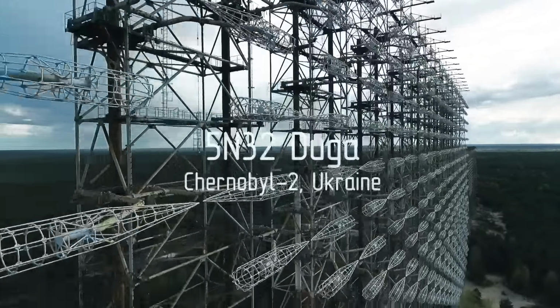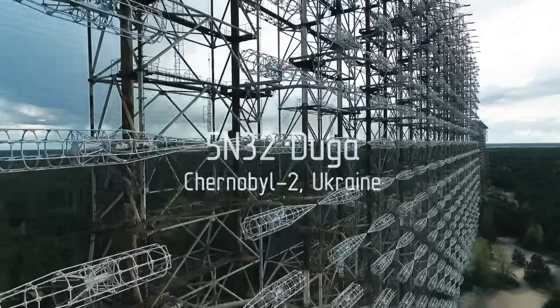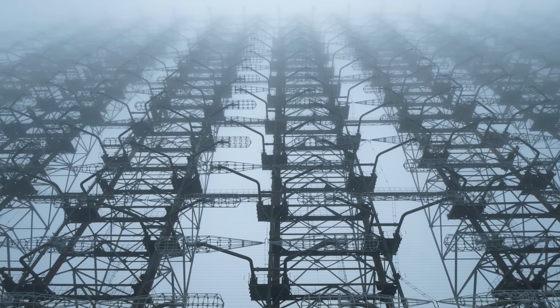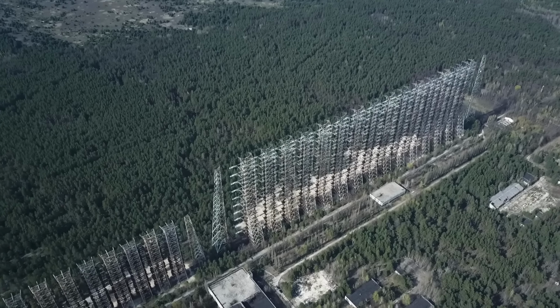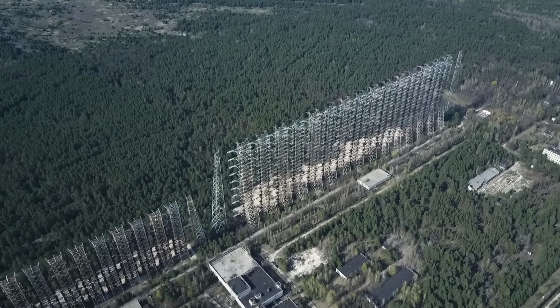Duga, the most ambitious Soviet project of the Cold War. A system designed to detect the launches of American ICBMs. Yet, due to the Chernobyl disaster, it never reached full operation.